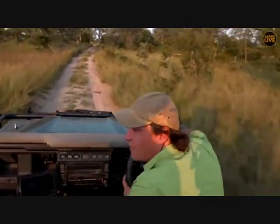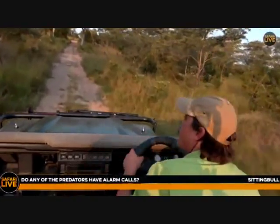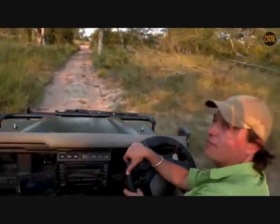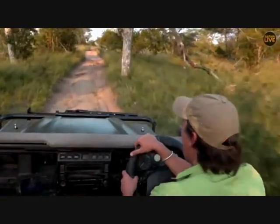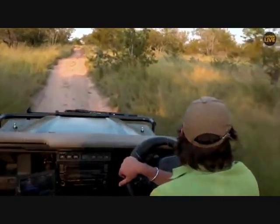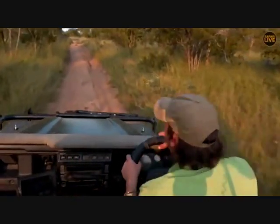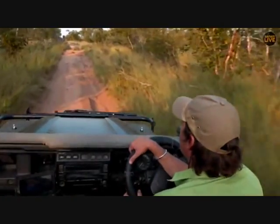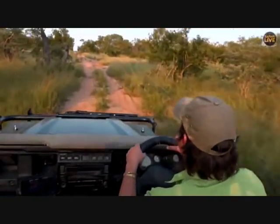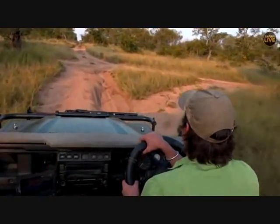Now there is something that people don't often think about. Since we talk about alarm calls all the time, Sitting Bull is wondering, do any of the predators have alarm calls? Yes, cheetah have an alarm call. Wild dog also have an alarm call. Wild dog alarm call is very distinct. It's a little bark, and they don't bark very often. The only real bark is an alarm call. Cheetahs are sort of a high-pitched squeak, for lack of a better description, a high-pitched chirp, actually. They do alarm calls, and that's generally only coalitions, if one member hasn't spotted the lion, and often females with cubs will give off alarm calls.